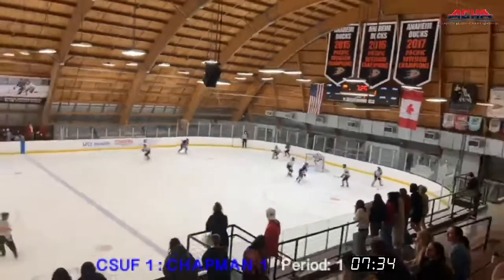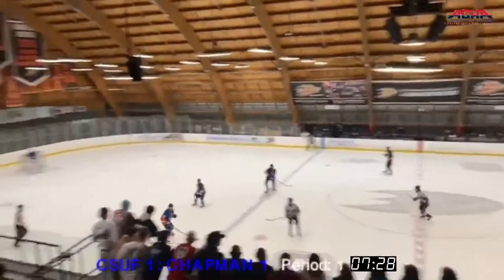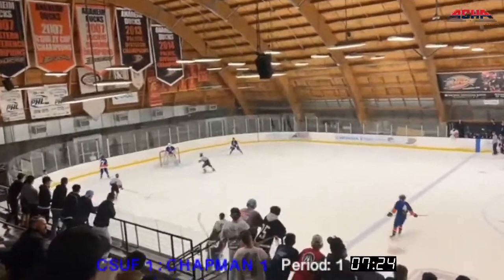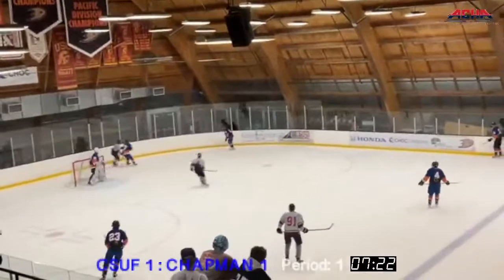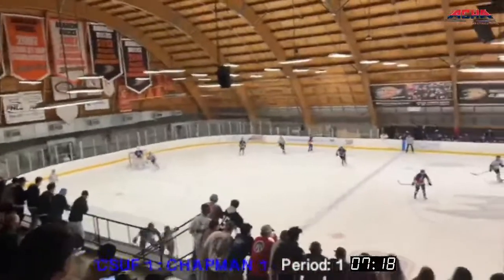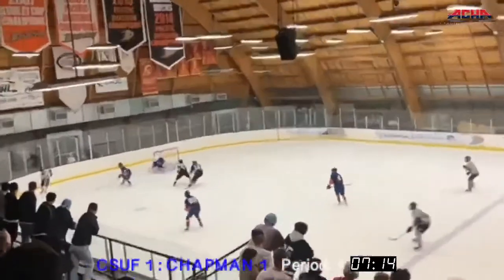Now a centering pass, nobody home. This is worked back in. Thrown across. Now to the opposite side. Worked in front of the penalty boxes. Kept into the zone, it's back down low.